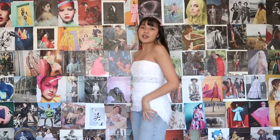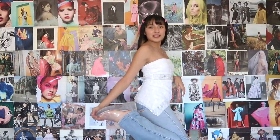Okay guys, so here we have that tube top. Not gonna lie, I had a really hard time styling this piece just because I've never had anything like this in my wardrobe before, but I decided to take more of a casual route. So I decided to go with these light wash Tommy Hilfiger jeans. They're super distressed and they're like one of my favorite pair of jeans ever. I got them at the bins. And then we are playing with these clear shoes just because we have a lot of silver detailing here.